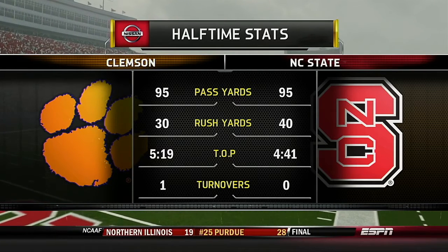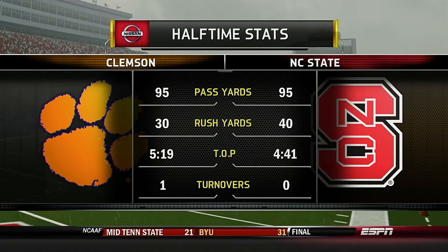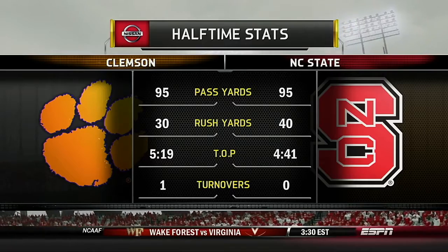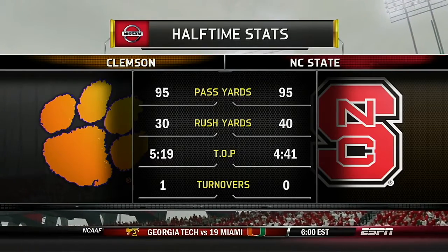David and I will stay locked in on everything going on in college football. Just going to wrap it up here in the studio. Just about time to get you out to your second half. Brad and Kirk ready with a call.